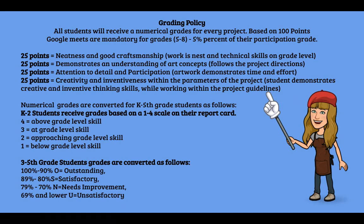Younger students, they do have number grades, but they get converted for the report card. So K to 2 are on a 4-point scale, one being below grade level and 4 being above grade level. And grades 3 to 5, their grades are converted to O's, S's, N's, and U's. So you could just take a look at that. And if you have any questions, please don't hesitate to email me. But everything is explained in my grading policy.